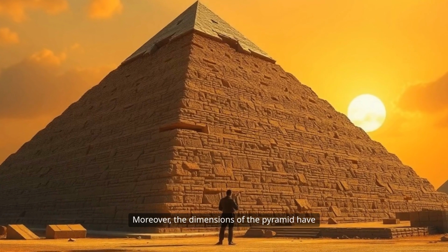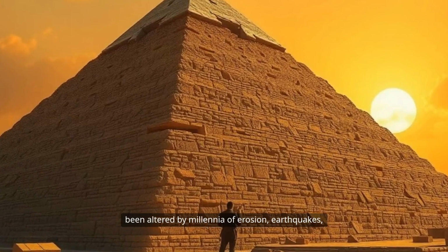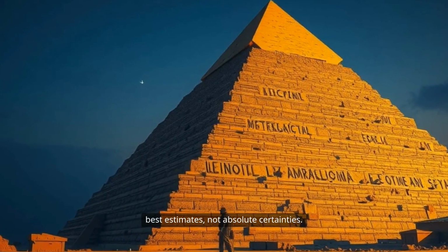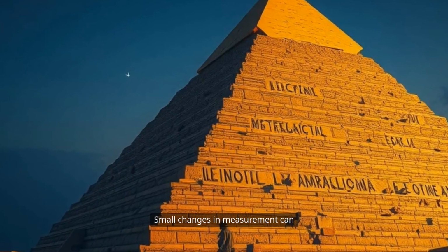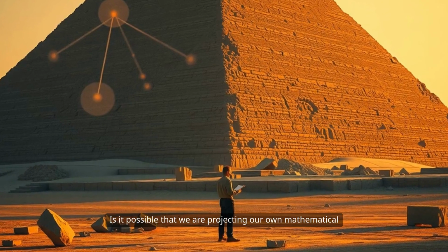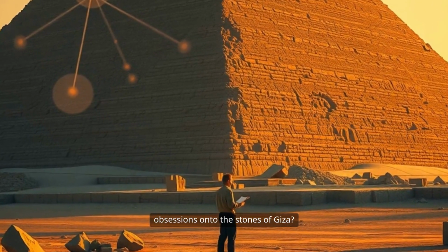Moreover, the dimensions of the pyramid have been altered by millennia of erosion, earthquakes, and the stripping away of casing stones. The numbers we use today are reconstructions, best estimates, not absolute certainties. Small changes in measurement can lead to large differences in the resulting ratios and calculations. Is it possible that we are projecting our own mathematical obsessions onto the stones of Giza?